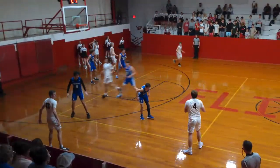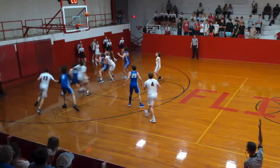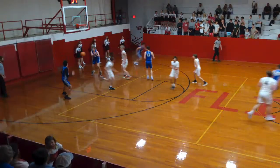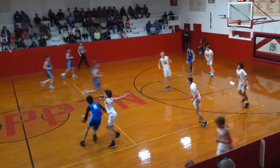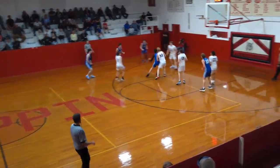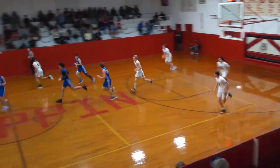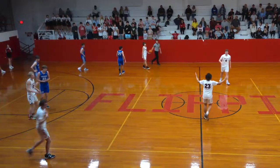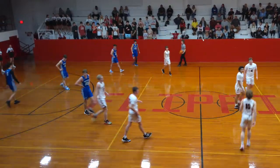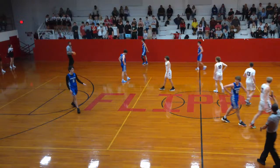Flippin tries to set up their half court. Robbins with the ball. Looks like he's going to take a three-point shot. It's no good. Rebounded by Tilton. Back down the floor. Benedict will try to set up the offense for the Potter Warriors. This shot will be blocked by Hamilton. Pass to Lindsay will be thrown out of bounds. Robbins claims it was tipped. But it'll be inbound to Cotter.